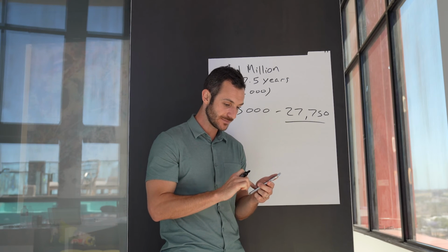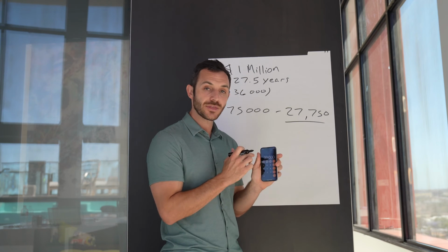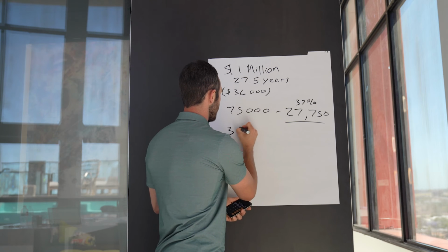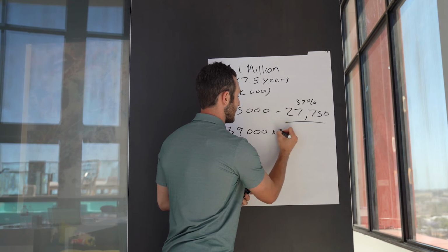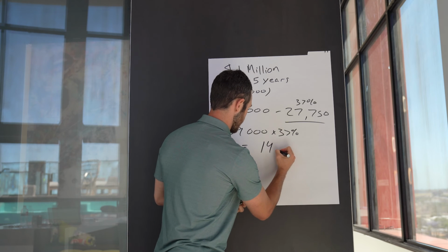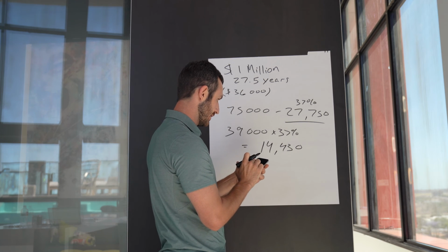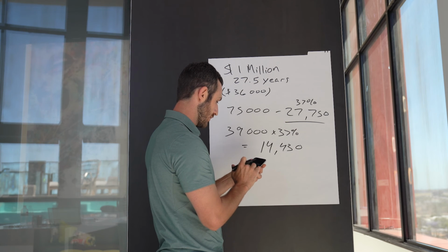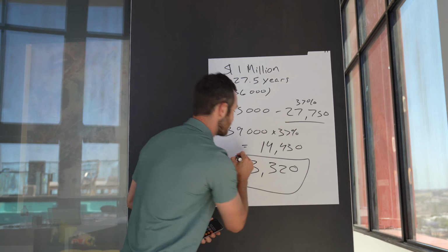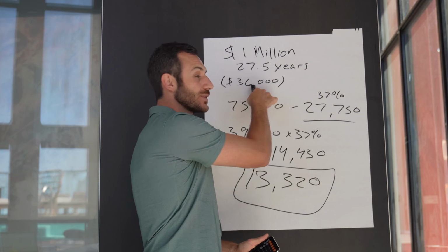You take the 75,000, you deduct your depreciation, so $36,000. We're now at 39,000. Again, 37% here. We take 39 now, we times it by 37%. And what we get is 14,430. The difference of 27,750 minus 14,430 is $13,320. Literally over 10K solely because we got to use depreciation.